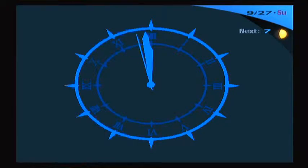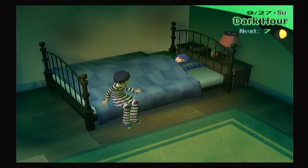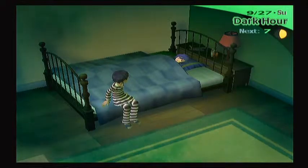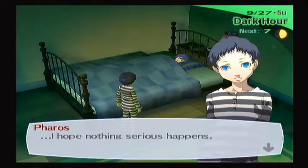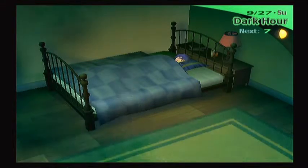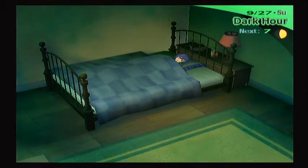Go to sleep. Oh boy, what up, Pharos? My weekly reminder is here. Good evening. Yeah, I know. Big Shadow's coming on the 7th. I'm sure I don't have to tell you this, but there's only one more week until the full moon. I hope nothing serious happens. But who knows what the future will bring. So be careful. Remember, I'm always watching you while you sleep. We'll meet again. Totally not creepy.